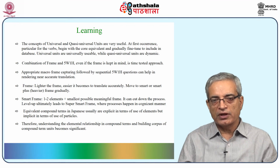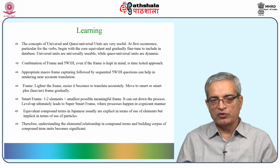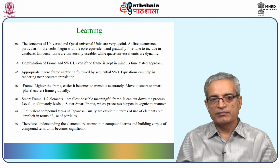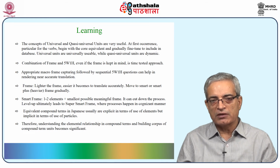Then combination of frame and 5W1H, even if the frame is kept in mind, there is something which is time-tested approach. So combination of frame and 5W1H is the time-tested approach. Appropriate macro frame capturing followed by sequential 5W1H questions can help in rendering near accurate translation. Lighter the frame, easier it becomes to translate accurately. Move to smart or smart plus heavier frame, but gradually.